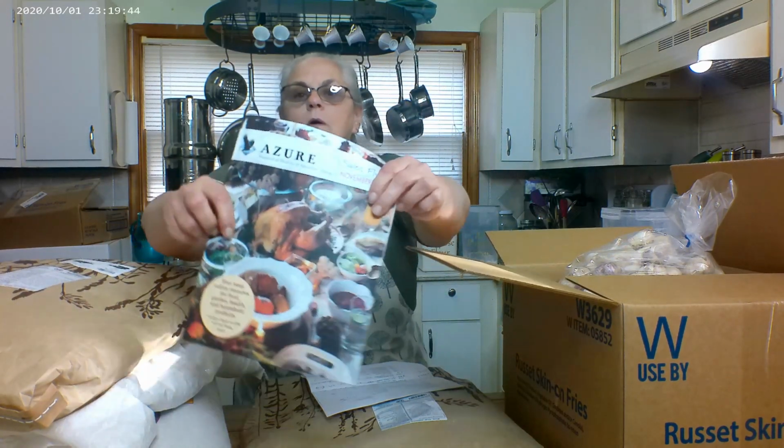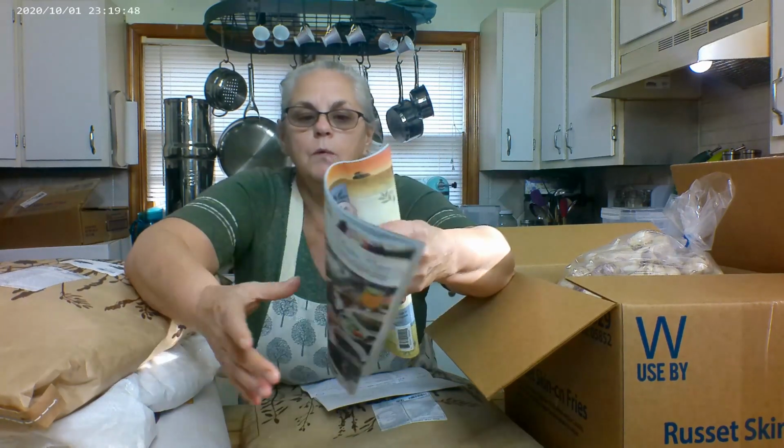To start, we get the sales flyer for the next month. I will go through here and see if there's anything that's on sale. They also have those items on their website that you can check out for the sales price. But we'll go through this and look at it, and we'll see if there's anything we need to add to our next order.